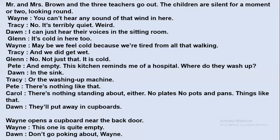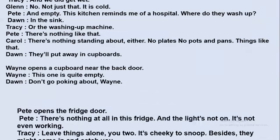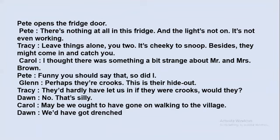So one among them again answers, maybe they are putting things up in the cupboards, arranging them. Then they quietly go and open the cupboard, and they find that even that is quite empty. So one among them again reminds them, "Don't poke your nose everywhere. It's not your house, and if they come, they'll catch you." So all these discussions were going on.